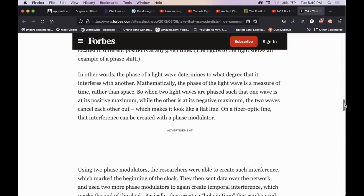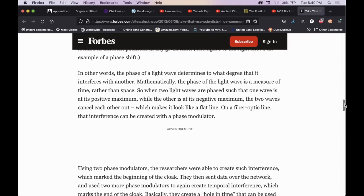Mathematically, the phase of the light wave is a measure of time rather than space. So when two light waves are phased such that one wave is at its positive maximum while the other is at a negative maximum, the two waves cancel each other out, which makes it look like a flat line. On a fiber optic line, that interference can be created with a phase modulator.